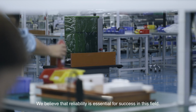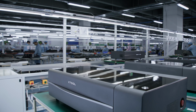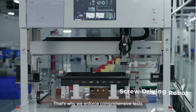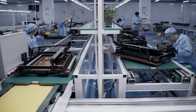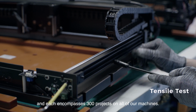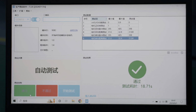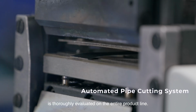We believe that reliability is essential for success in this field. That's why we enforce comprehensive tests, which go across 8 major categories and each encompasses 300 projects on all of our machines. The precision of structure and engineering is thoroughly evaluated on the entire product line.